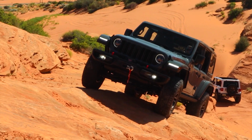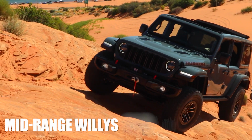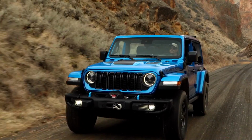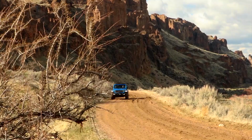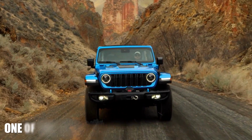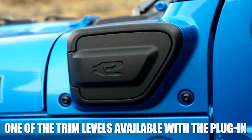Speaking of off-road upgrades, let's not forget to mention that the mid-range Willys trim also receives a couple of important upgrades. It now comes standard with 33-inch all-terrain tires, higher ground clearance, and a standard locking rear differential. Moreover, this will also be one of the trim levels available with the plug-in hybrid powertrain.